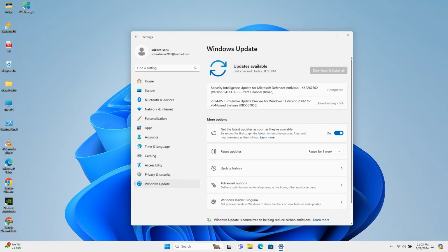The download and installation may take some time depending on your internet speed and system hardware configuration, and how quickly it downloads the required files from the Microsoft server and applies them on your device. Let the download and installation complete. Once done, you need to reboot your computer to apply changes.